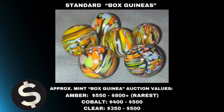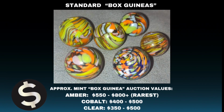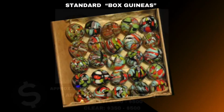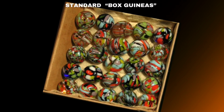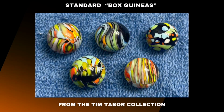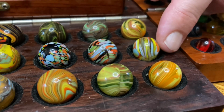Another term that I didn't know that old timers would say is, oh, that's a box Guinea or it's not a box Guinea. And I thought that related somehow to a square pattern. I was just thinking box, like whatever. I'm thinking box turtle, so what do I know?